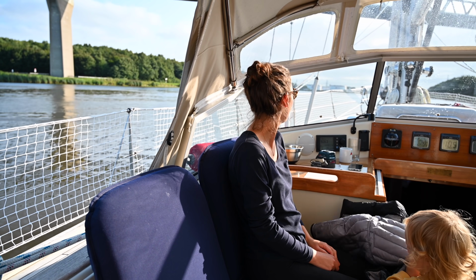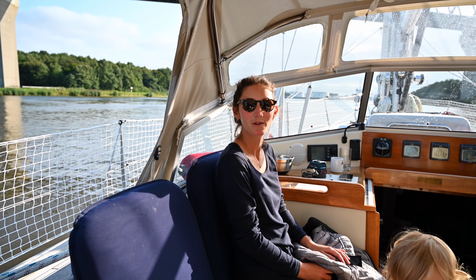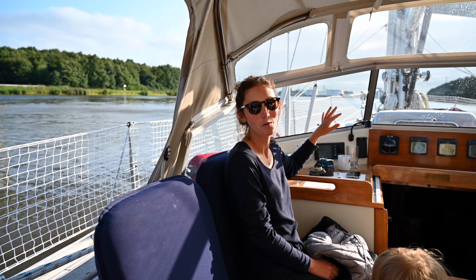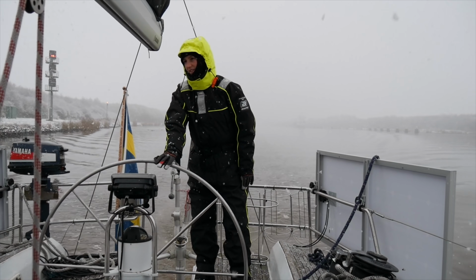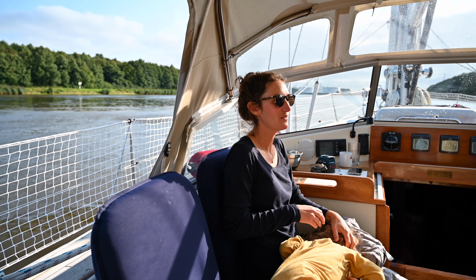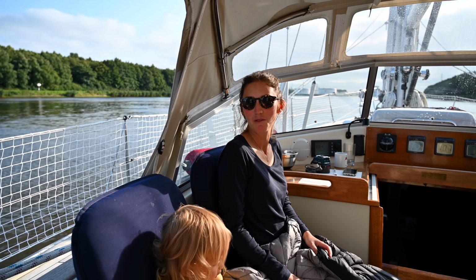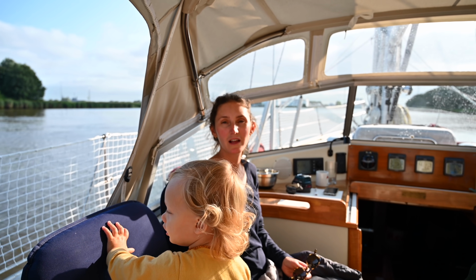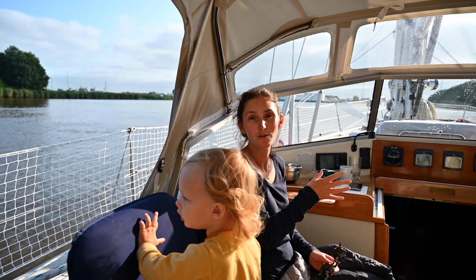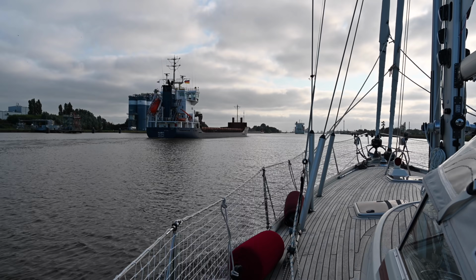Closing in on the end of the canal. We'll be there in about half an hour, and in this spot is where it started snowing the last time we were here 5.5 years ago. It was getting dark and we got this snowstorm that we had to navigate through. As recreational boats, you're only allowed to go on the canal during daylight, so you need to find a spot to dock before it gets dark.